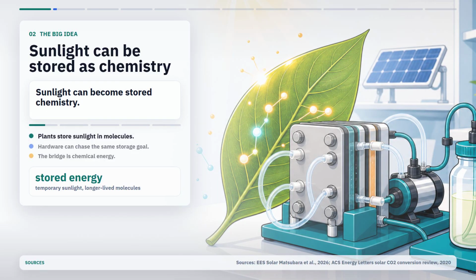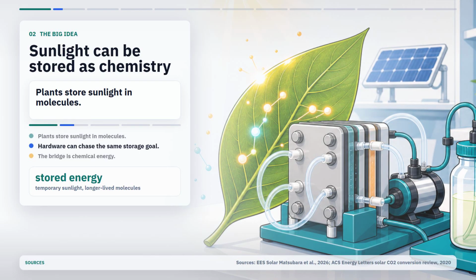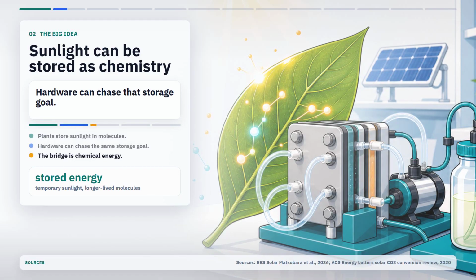Plants catch sunlight and store some of that energy in molecules. This machine chases the same storage goal with hardware: a solar panel, electrodes, a separator, pumps, and liquid reservoirs. The bridge between the two is chemical energy.